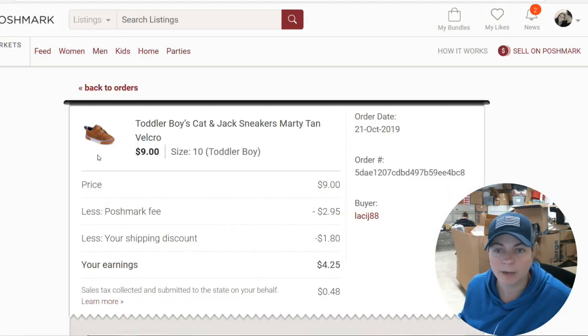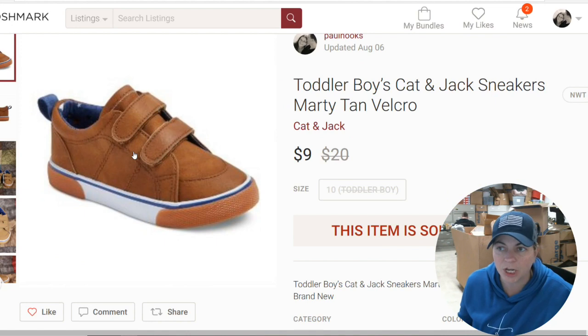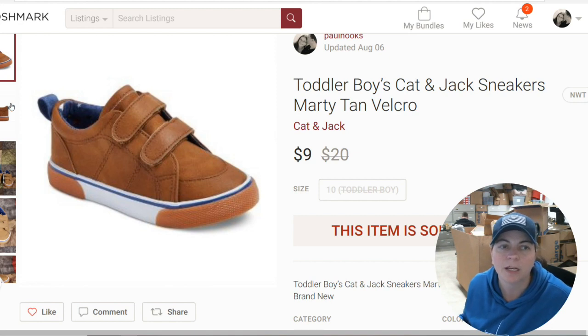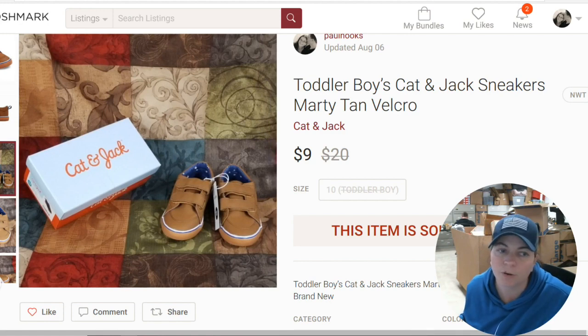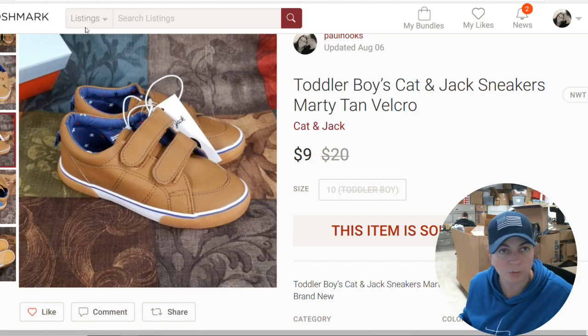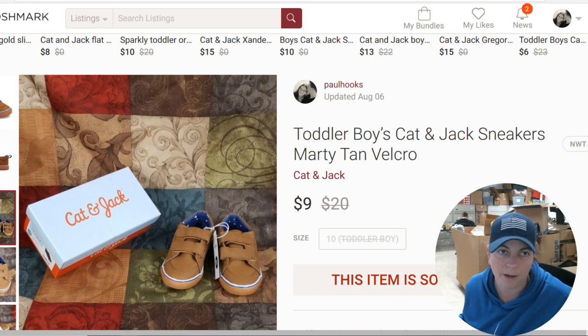Then the next item I sold for $4.25. These really cute pair of Toddler Boys Cat and Jack sneakers. I paid $4 for them. I had a lot of them, so only 5 cents is what I made. But here's the stock photo, which really gives an idea of what it looks like. And then, of course, you always want to take your own photos just so that people can see the exact condition of these shoes. But I had multiples of these in brand new boxes, and so that's also a good idea to take a picture with the box as well.